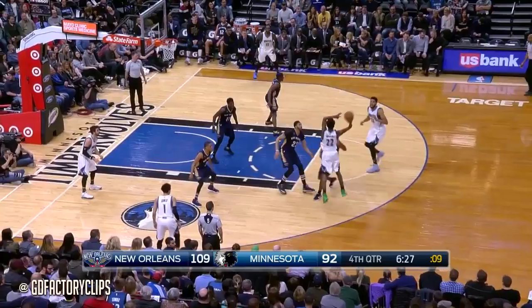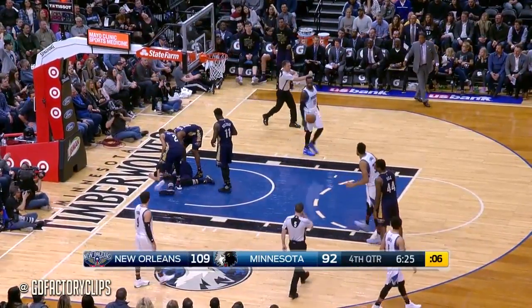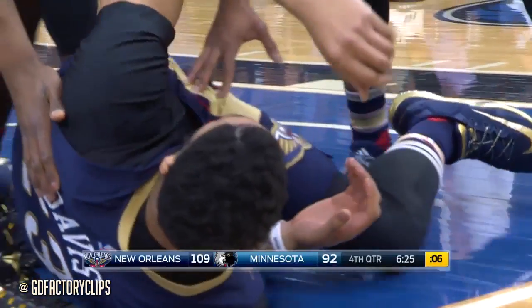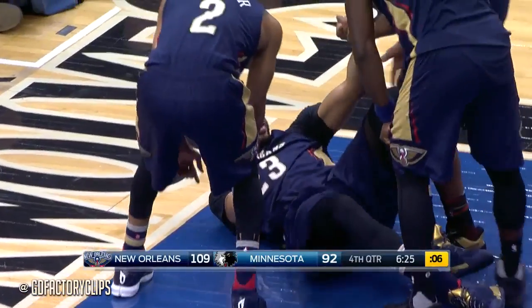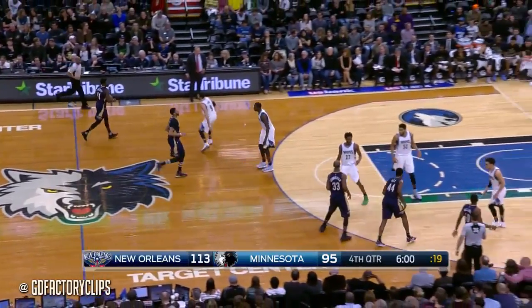Karl-Anthony Towns. Oh, an elbow into the face of Anthony Davis. Boy, that's his 5th foul, and it could be. He led with the 2. Did he lead with the elbow?